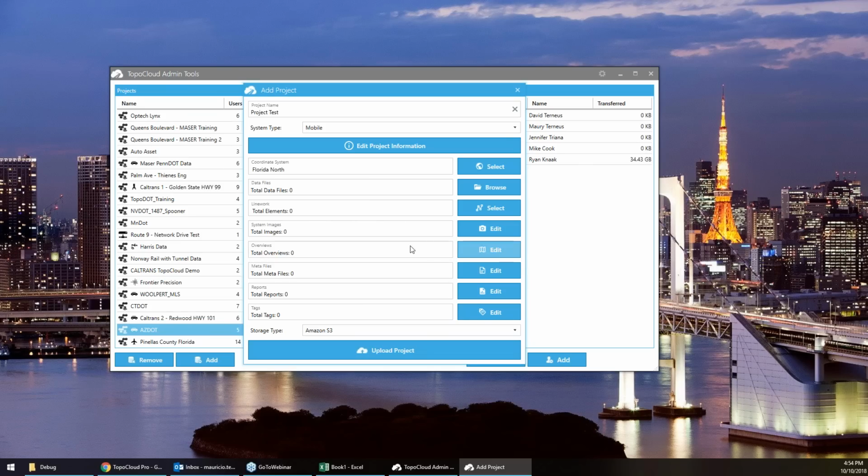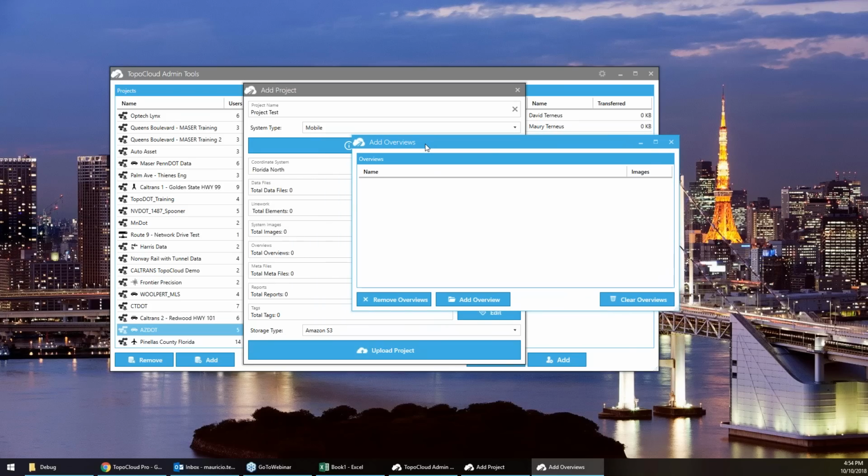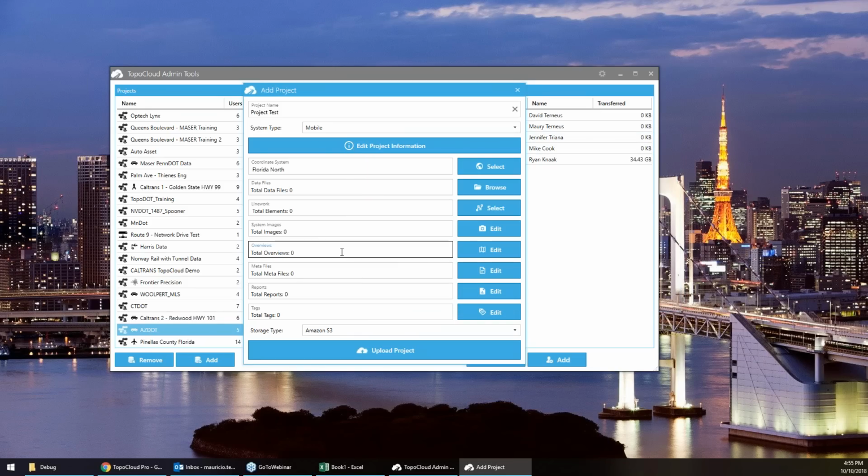Your overviews are basically any sort of raster type image that you generate from the point cloud. TopoDOT has several ways of doing that, either based off of the basic display mode, or you can generate these raster images based off of the assessment reports like the point cloud deviation or the point cloud density overview tools. And again, you'll see more about that when I jump over to TopoCloud Pro.